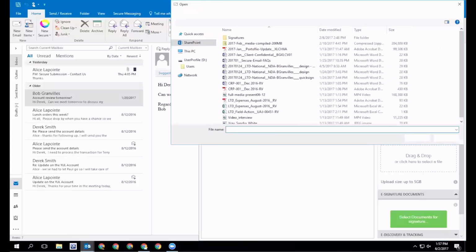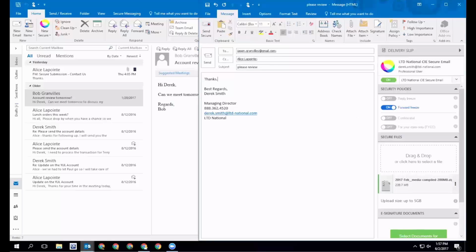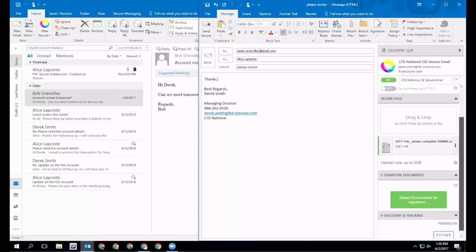Now, Derek also needs to send a file, and this file is 200 megabytes in size, which is often too large for most email infrastructure. So we're going to go ahead and attach that to the delivery slip. We can add files of up to 5 gigabytes in size, send them right from Outlook, and we know that everything is sent secure. We can track it and we can control it.